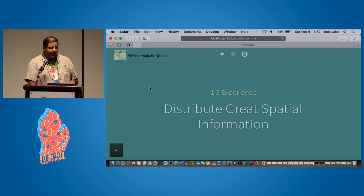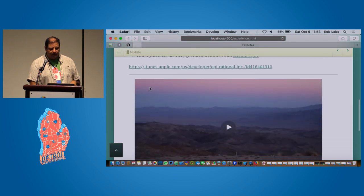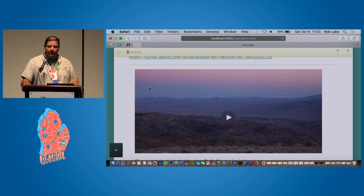The other thing about experience is I want to distribute great spatial information, okay? So this is why you go out right here. This is Joshua Tree from last night. The sun was setting and it was beautiful. I don't know how cold it is. I don't know if it's windy. I don't know if it's going to rain. I don't know how to be prepared to go out to that point right there, but you should have a way to do that kind of research.